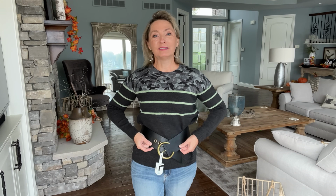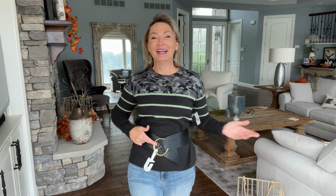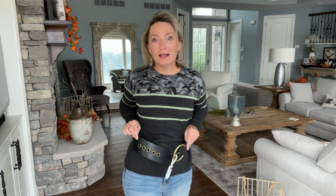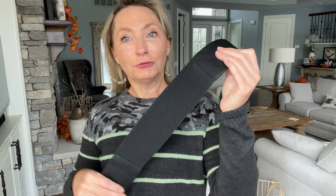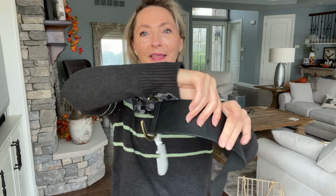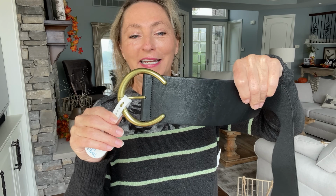Again, when I saw it on the rack, it took me right back to the 80s, although I kind of wonder if it looks like it should go with a witch's Halloween costume too. I don't know. So it's black and it's got these big loopholes right here. Okay, and it is stretchy. This I picked up in a small medium. Then it's got this huge buckle right here.